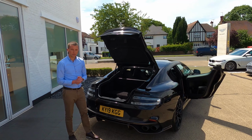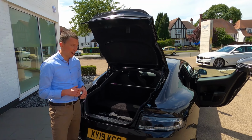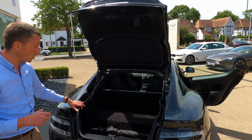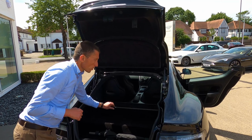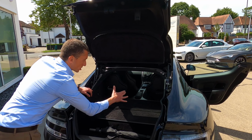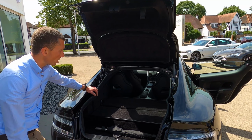Looking at the back end of the car, it's actually enormously practical. First of all we have a lift hatch which gives us more access in, and there's so much space available for a sports car. We've got a divider that drops down, so you can put a really decent amount of luggage space here, and you'd be fine for a long weekend away or a trip into Europe.